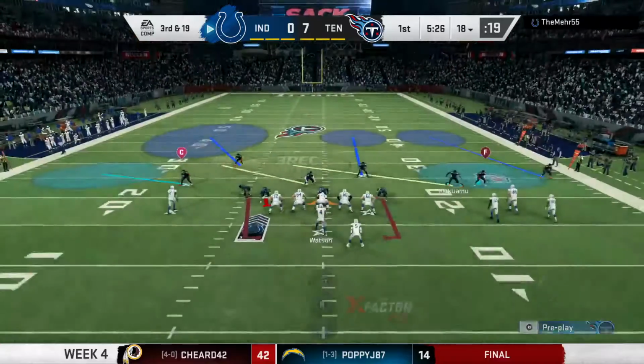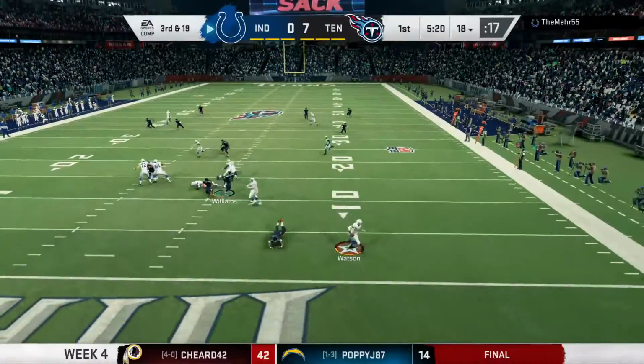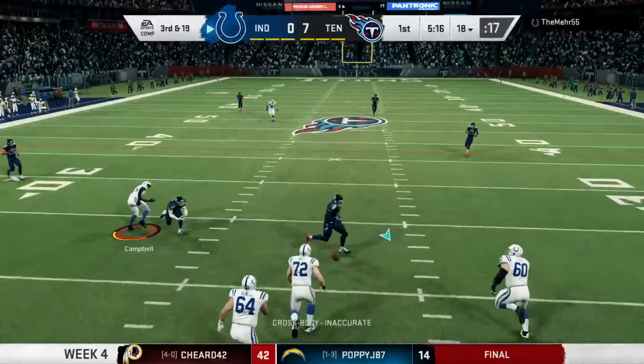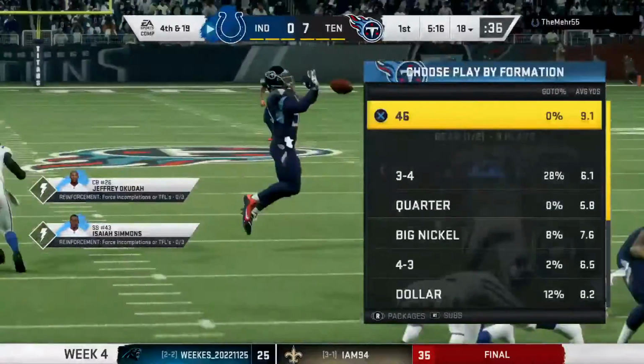36, 34. 3rd and long. It's Watson eluding the pressure right. Yeah, that one's going to be knocked away and incomplete. So the defense able to get off the field here on 3rd down.